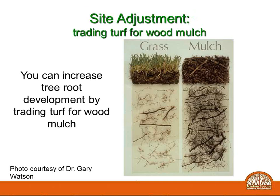Another thing, we want to eliminate competition, and this is a very classic slide that Gary Watson devised at the Morton Arboretum. One of the greatest competitors of tree roots is turf grass. You can see in this illustration, the grass roots have been taken out, and the only thing you see below is the tree roots. They compete because the grass roots are growing in the top 8 to 12 inches of the soil, directly competing with the tree roots. If you go in with mulch, you're reducing the competition, and the mulch moderates the soil moisture levels and soil temperatures, keeps weed growth to a minimum, and also provides organic matter to help create a better growing environment for the tree.